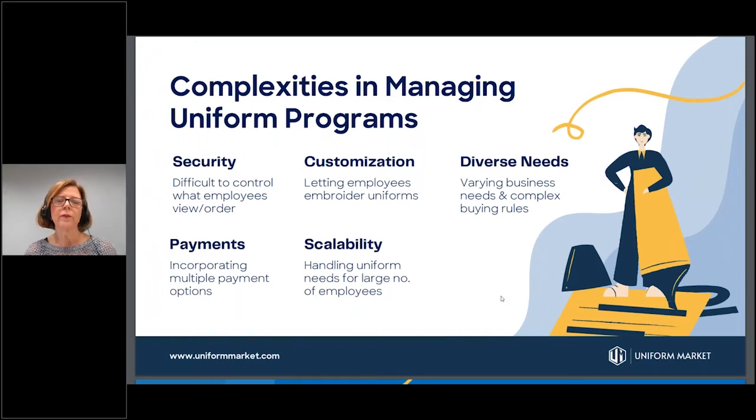So to be able to give those different rules, not only within one account, but to have a software solution that gives you those different rules based on the various types of customers you have. Incorporating multiple payments. You know, when I started 8 years ago, if you got an allowance, you just got an allowance to spend on your uniforms, and that was it.